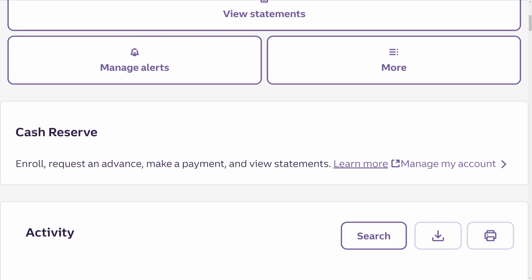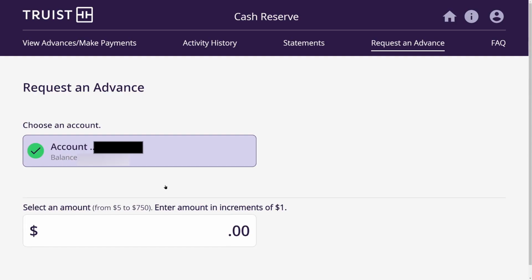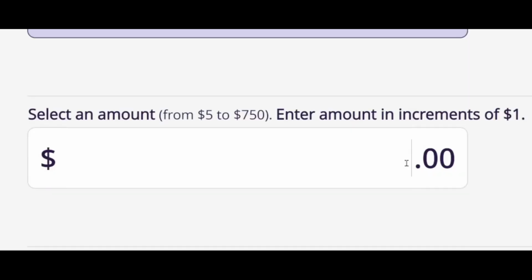All right, so once you log into your Truist account, your online banking, if you are eligible, you will see this cash reserve when you look at your personal checking, and all you have to do is click this manage my account to go to the cash reserve. Right here, you'll see an eligible account with a green check mark next to it. And right down here, you could select an amount from $7 to $750, and you can enter increments of $1. So for illustration purposes, let's just enter $750.